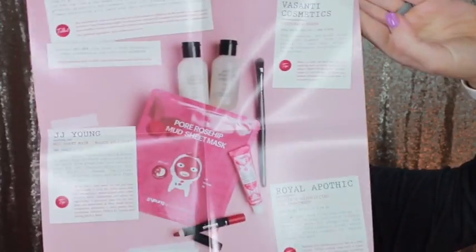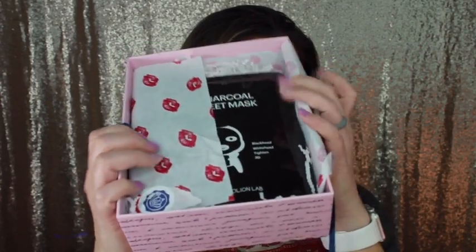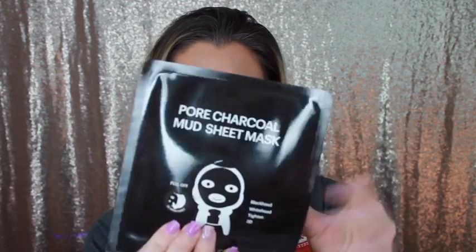So this is, of course, everything that you receive in your box, a little description of it. I'm trying not to peek. So here is this part. Oh my, yes, girl. I love sheet masks, y'all. I flippin' love sheet masks. This is the Pore Charcoal Mud Sheet Mask. Blackhead, Whitehead, Titan 3D. Oh, okay. One mask is $5, so I don't think that's bad at all. The one thing that I've noticed with Glossy Box is I do receive more skincare items in it than I do makeup, which is kind of nice.